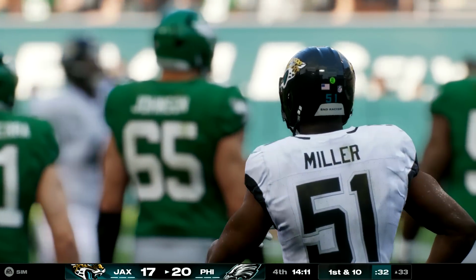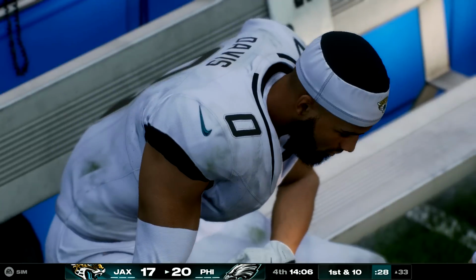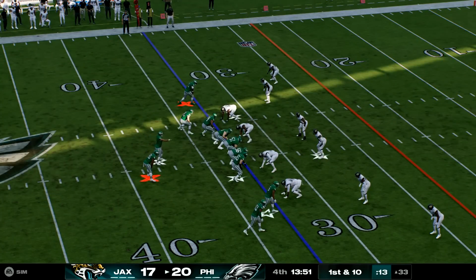Sometimes, Mike, the best plan is also the simplest plan. And for this team, just snap the ball to your quarterback, let him find some daylight, and go get that 1st down himself.